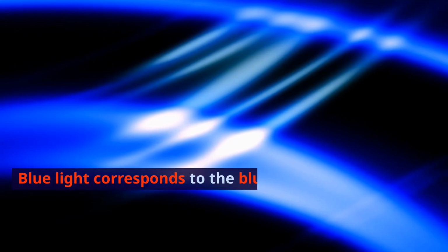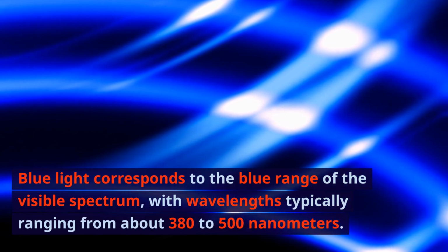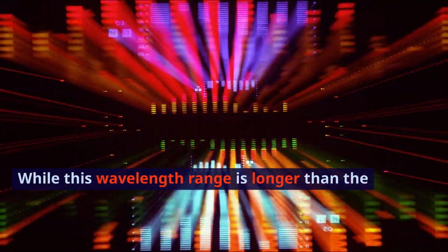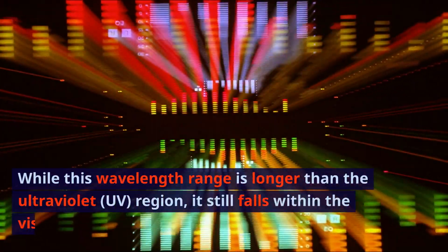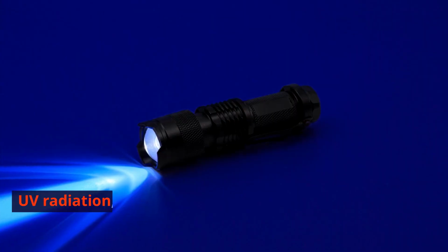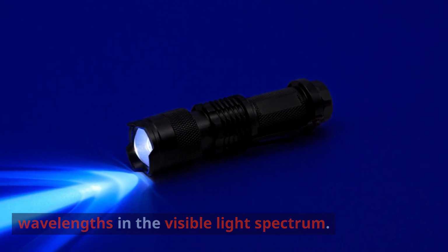Blue light corresponds to the blue range of the visible spectrum, with wavelengths typically ranging from about 380 to 500 nanometers. While this wavelength range is longer than the ultraviolet UV region, it still falls within the visible light spectrum. UV radiation, on the other hand, has the shortest wavelengths in the visible light spectrum.